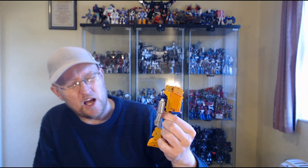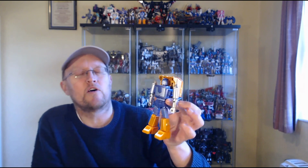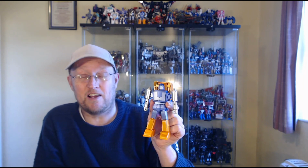Lupus, I wasn't a fan of Lupus either, because he got that stupid sliding cockpit section in the back of the wolf mode, and the wolf head's design was just totally rubbish. I just hated it. So I was a bit apprehensive about getting this guy because of the sunken shoulders. But then it arrived, and I got it out and I messed with it and I played with it and I transformed it, and I thought, actually, this thing's not that bad.